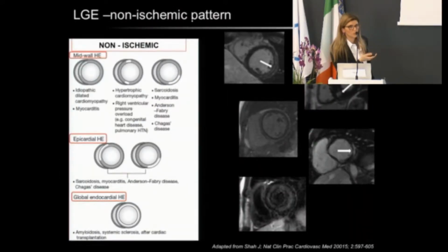Then there is the big world of the non-ischemic patterns, and you can have a lot of different ones. This one is mid-wall, and it's very typical for a myocarditis. This one is at the RV insertion point, and along with the asymmetrical hypertrophy it is typical for a hypertrophic cardiomyopathy. This is, again, a little bit subepicardial here, but mainly intramyocardial, and it's very typical for a lamin mutation, so a primary cardiomyopathy. This is subendocardial, and again, it's very typical. The localization here is basal in the lateral wall at the base segment, and it's very typical for a myocarditis. And this is a pathognomonic picture for an amyloidosis.